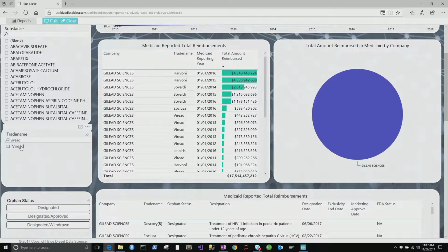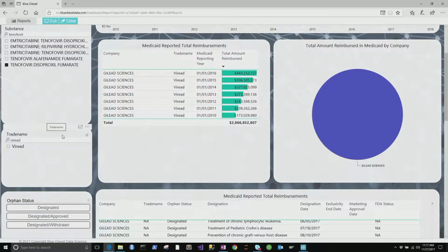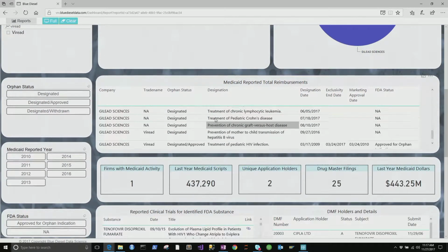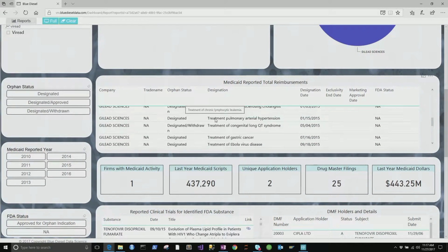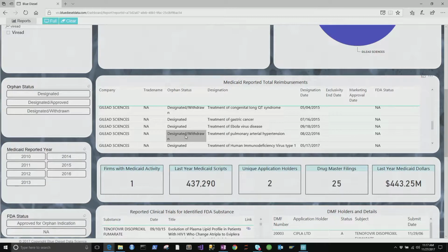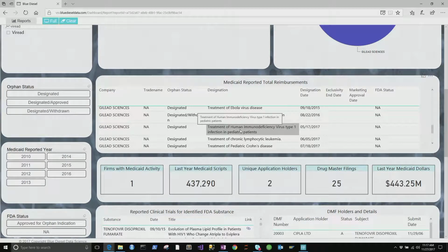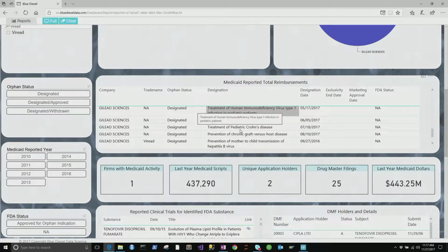And again, we want to see it by substance name. And we're going to select that. And we're going to clear this. Because that allows me to see if, for this particular substance, there are other application holders besides Gilead. So I go down here, and this will tell me the details of the orphan drug, like when the designation date was done, when the exclusivity date was done. And it appears that this went back and forth a few times, like when you see this designated, withdrawn, designated. So it appears they're trying to get different indications for this particular substance.